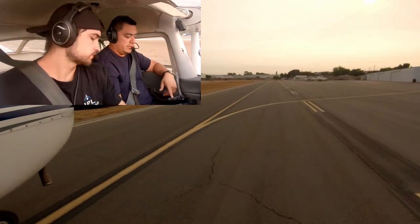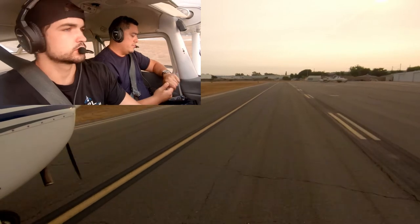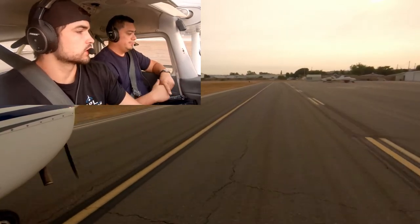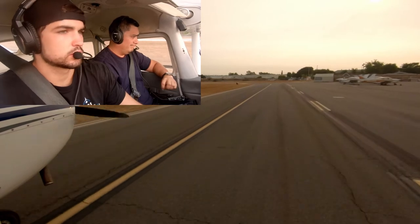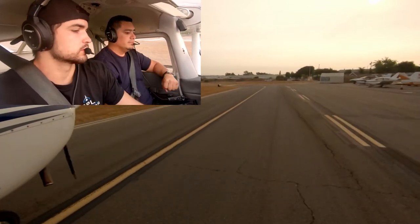Trim set for takeoff? Trim set for takeoff, yeah. You're going to ask for a right downwind departure. Fullerton Ground, 8023, we'll be looking for a right downwind departure. Oh, unless he wants me to switch over to the tower.